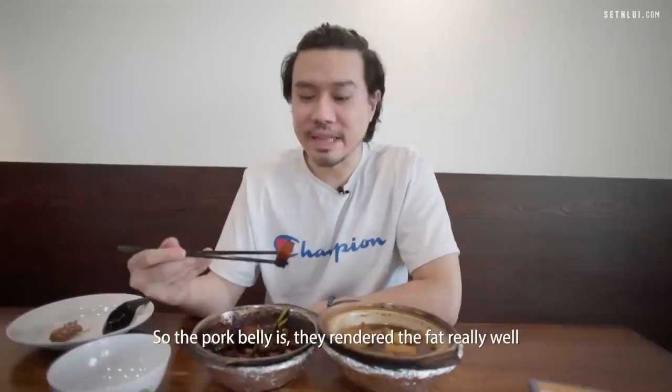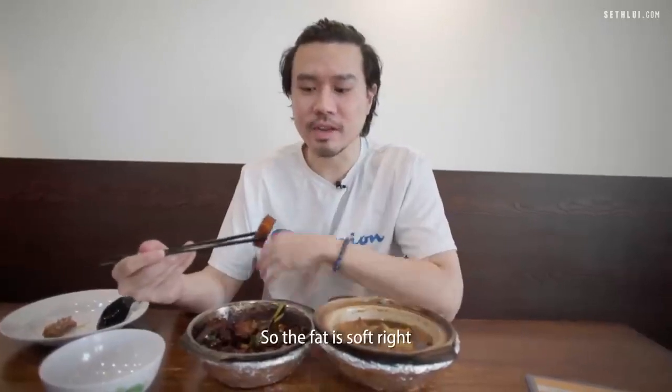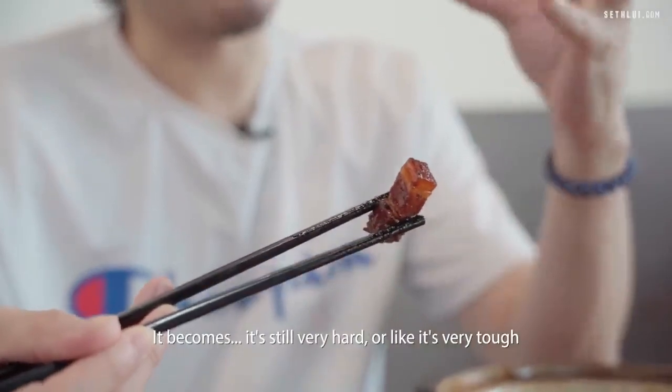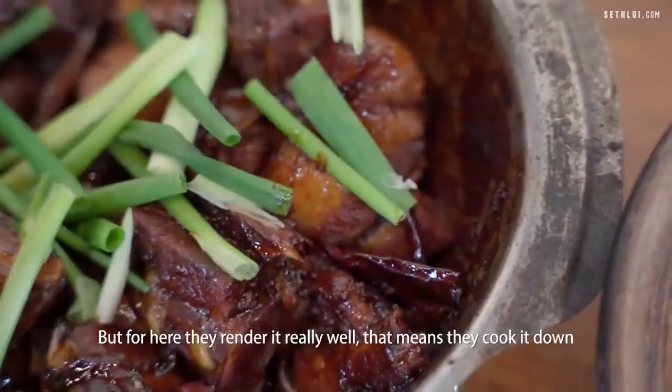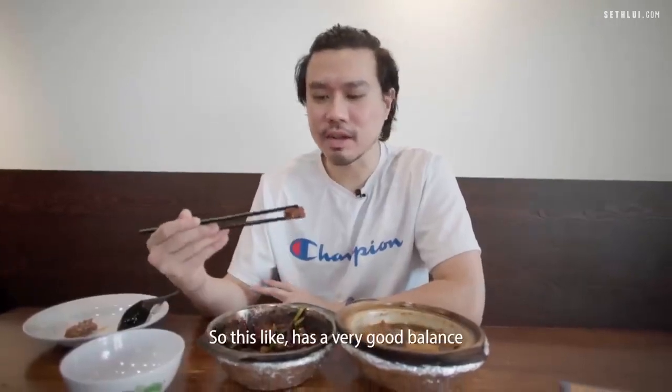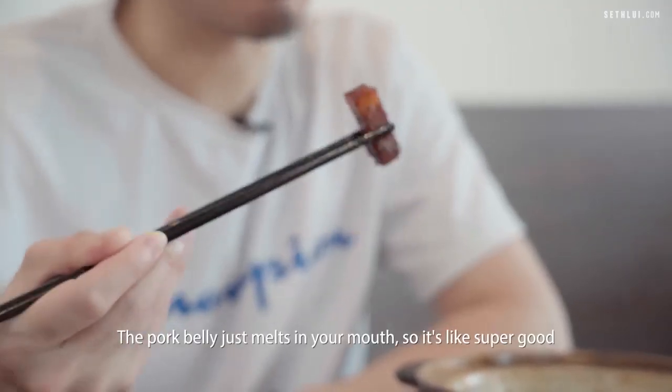So the pork belly, they rendered the fat really well. So the fat is soft, right? When you don't cook the fat enough, right, it's still very hard lah, or very tough. But for here, they render it very well. That means they cooked it down, but without completely melting the fat. So this has a very good balance. The pork belly just melts in your mouth, so it's super good.